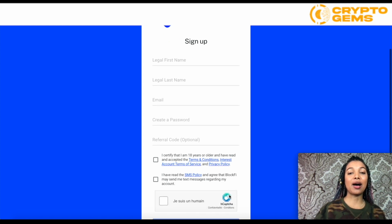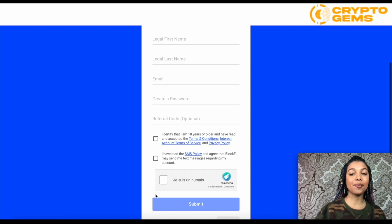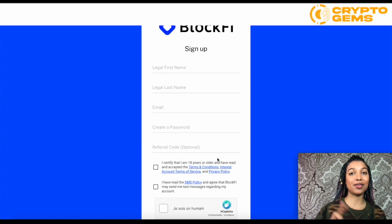Then please note that you must be 18 years or older to have your BlockiFi account. So just once you agree to that and you read the terms and conditions, then you just select that and then do a simple robot check, and it will go on. So I'm going to fill this out and we'll go on to the next step.